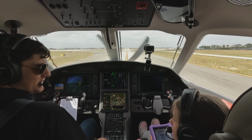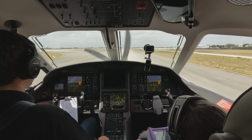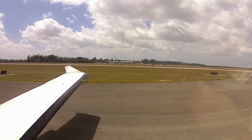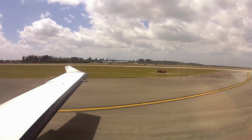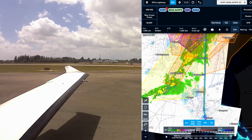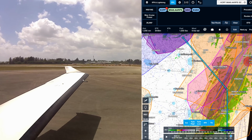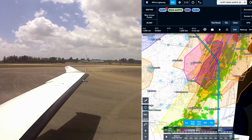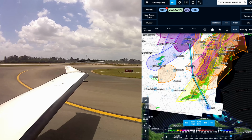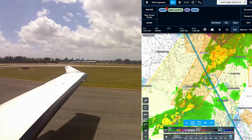Like Alexa said, we're sad to be going home to cold and leaving this nice, warm, sunny Florida. But it should be an interesting flight. Challenging weather day today. A lot of weather moved through last night. Looks like it's starting to break up, so we should be able to pick our way through it. There's a line just east and southeast of Atlanta, but it looks like it's breaking up, so we should be able to make our way through.